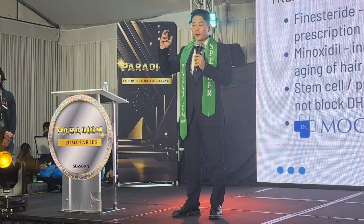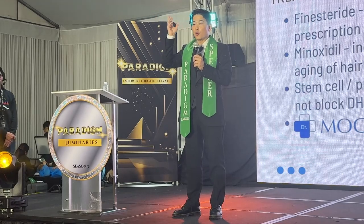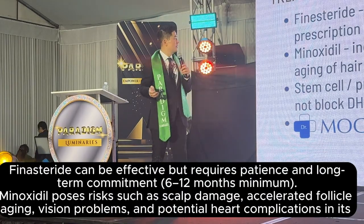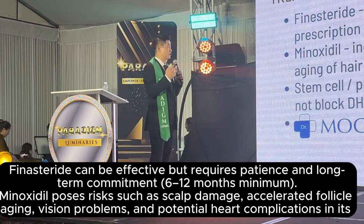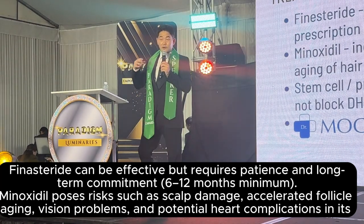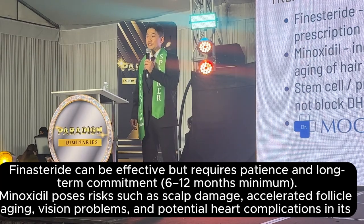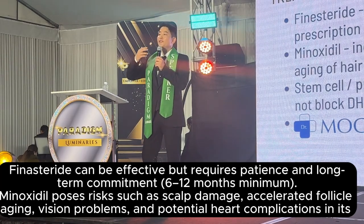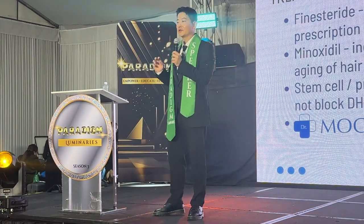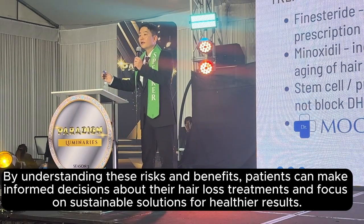The hair grows 25 times. New baby hair grows up your whole life. But if you use the Minoxidil, Finasteride can be effective but requires patience and long-term commitment, 6 to 12 months minimum. Minoxidil poses risks such as scalp damage, accelerated follicle aging, vision problems, and potential heart complications. So we put more Minoxidil on the scalp.